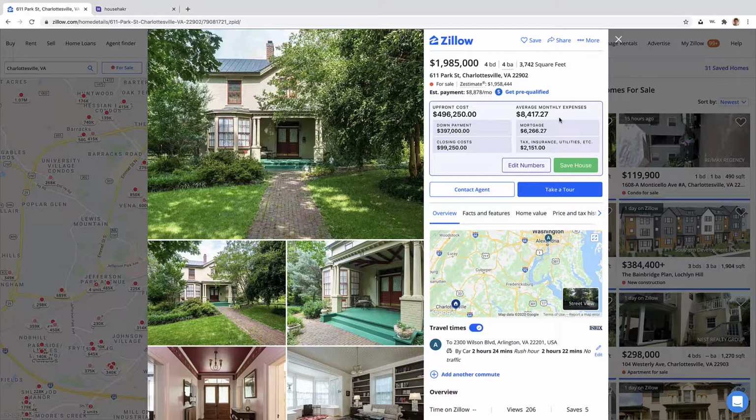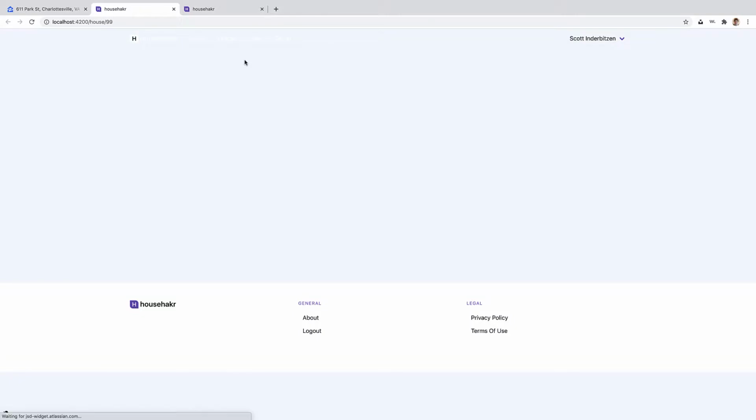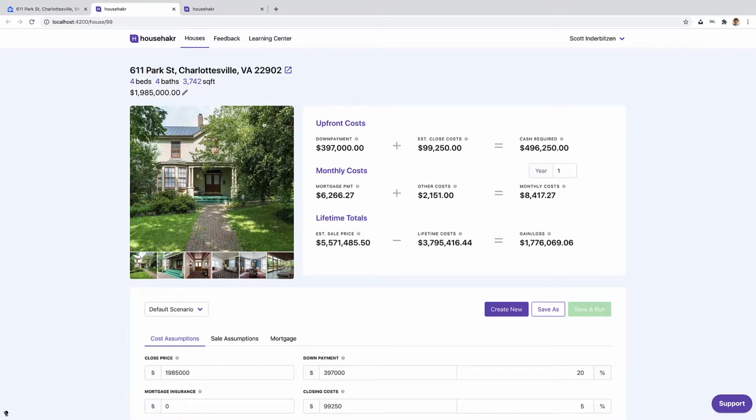Now, I can't afford that, but it's good to have goals, so I'm going to go ahead and save this house. And what you can see is it says it's successfully saved, and it gives us this link here to go check it out. So when I click this link, it's going to bring me to this house's financial scorecard page. It gives us a lot of those numbers we just saw, as well as lifetime estimates of both how much it's going to appreciate and how much it's going to cost, accounting for things like inflation, renovations, that type of thing, and what your estimated gain and loss on the property will be over the lifetime of owning this.